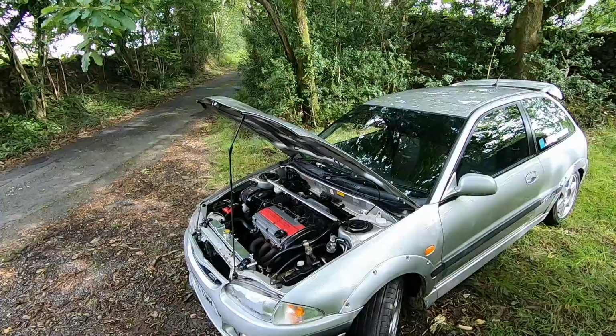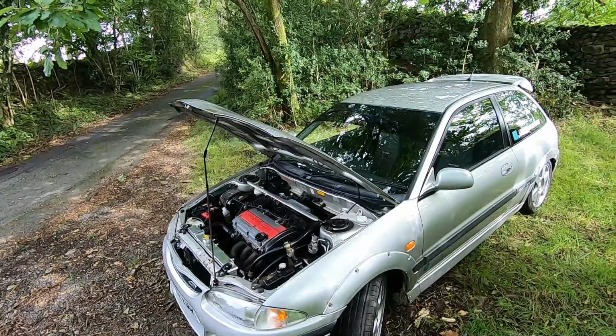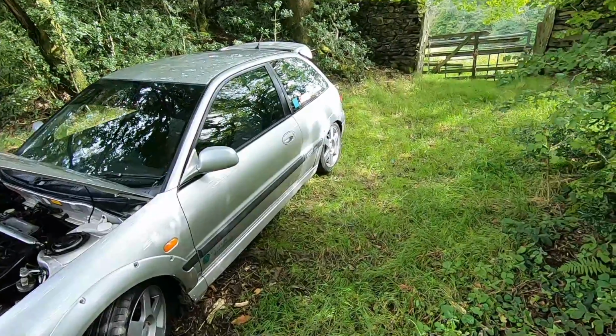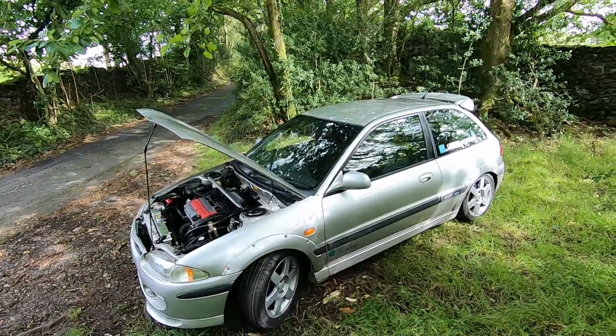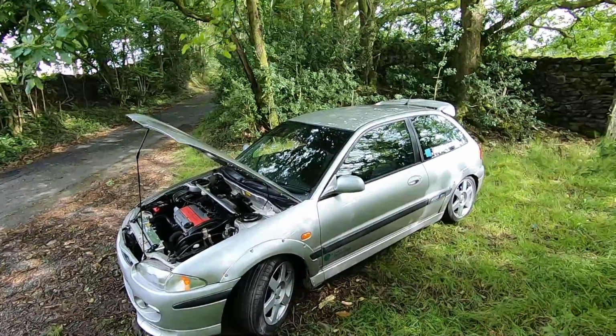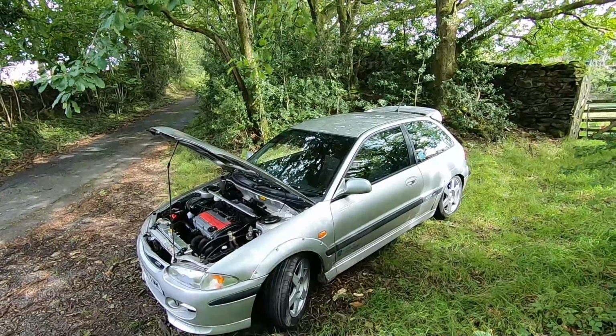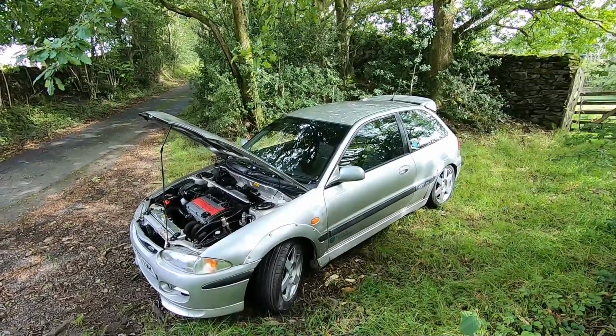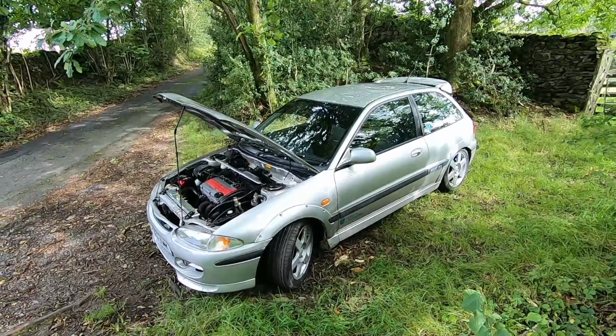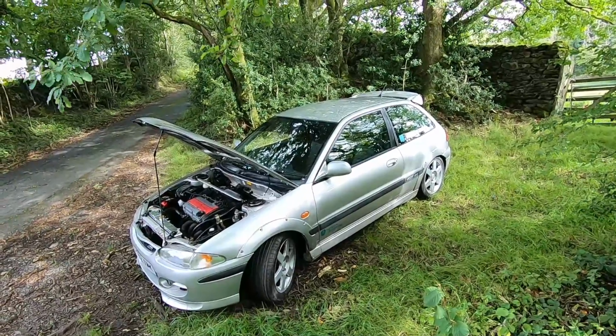Someone suggested "living on borrowed time." Yeah, I love it. I think it's absolutely awesome. It's cool to see one on the road still, because I honestly can't remember the last time I saw one driving around. Neither can I. I haven't even seen a Colt. I've not even seen a standard one.